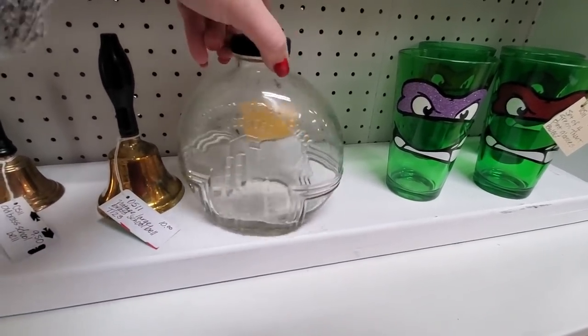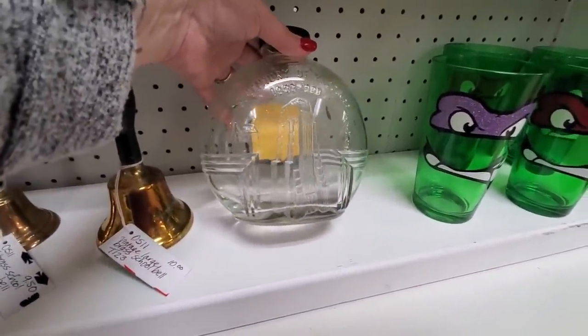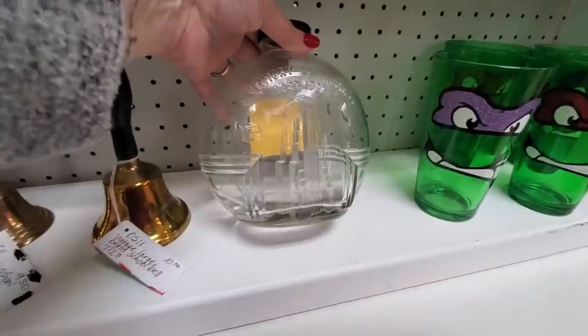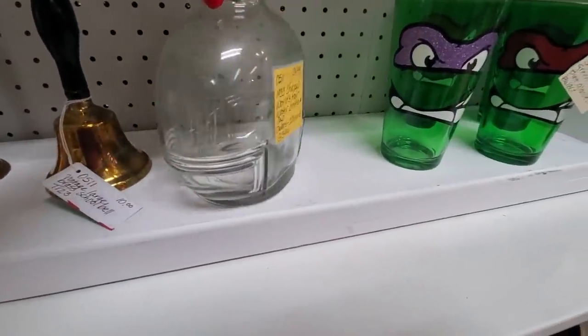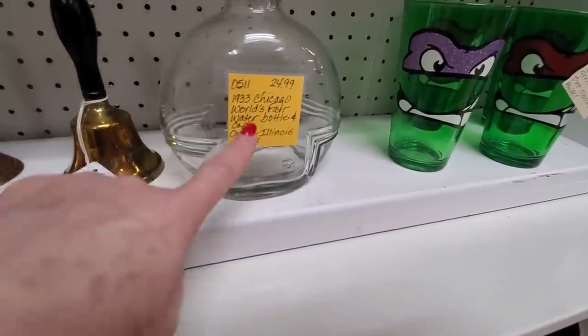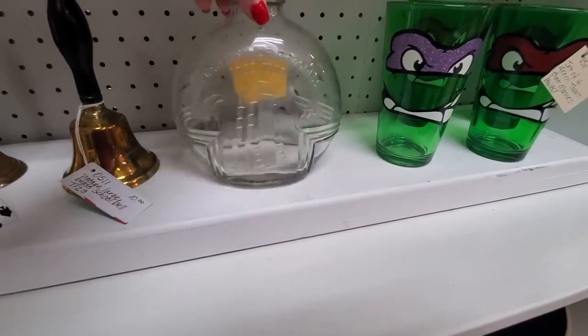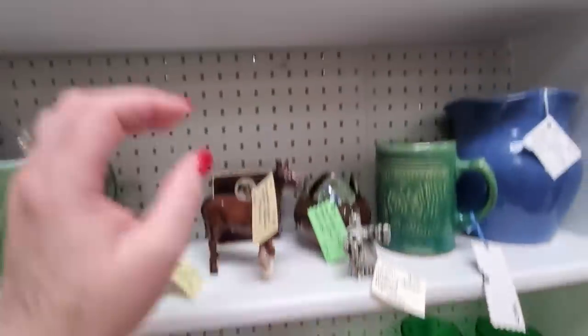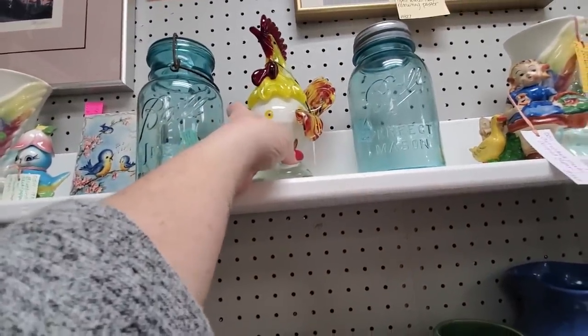$24.99, but oh my gosh, look at the line. This is a Century of Progress. I think it was a World's Fair, 1933. But look at this bottle. Isn't this fun? Look at those Art Deco lines. Oh yeah, Chicago World's Fair. It's in Illinois. And then here we have a Murano rooster for $49.